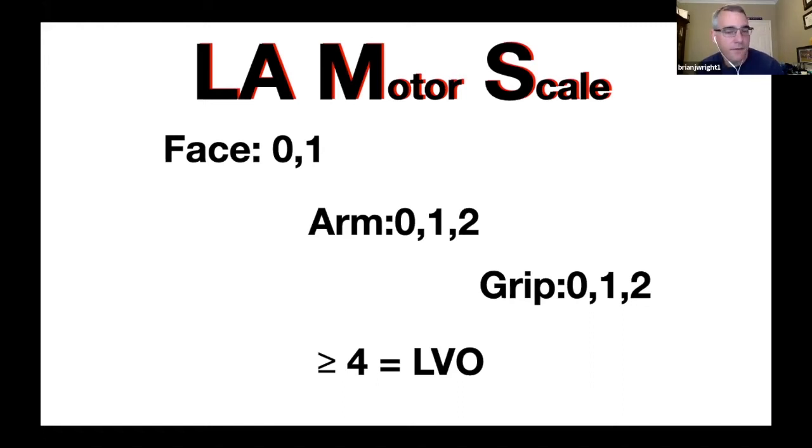So the first one that I like to use is the LA Motor Scale. And that looks at face for droop, arm for complete strength, drift versus plegia, and grip for complete strength, minor grip, and not able to grip. And the higher your score, the greater your chance of an LVO. So a score of greater than or equal to 4 equals an LVO. Some places like to use the LA Motor Scale and add aphasia to it as well.